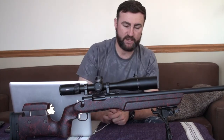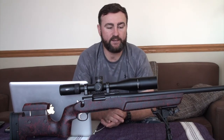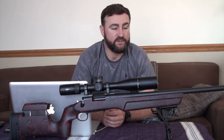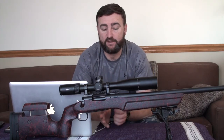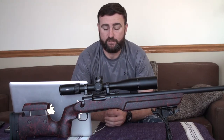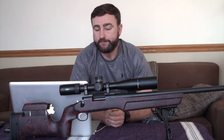So that's pretty much it. That's my load workout for a 180 grain Nosler Accubond. It seems that this gun likes it, even though it's 1 in 12 twist, and I know what the traditional wisdom is about using heavier or lighter bullets and twist and all that. I respect all of that, but I like to do my own testing and see what my gun likes, and those are more than acceptable results.